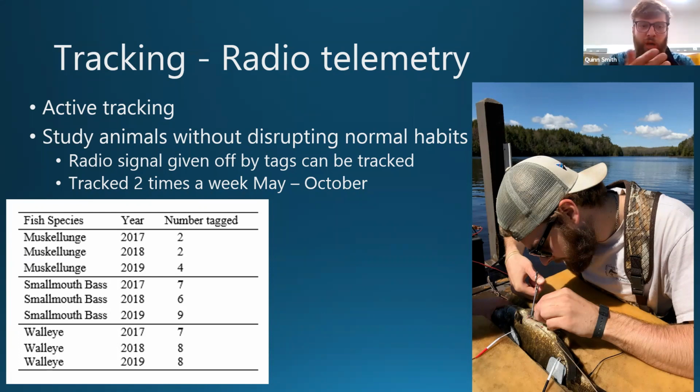This table just shows the number of fish we had tagged. Relatively few muskies were tagged during the study. The population estimate on the lake was 33 fish, so we were really happy to be able to tag 4 of those fish in 2019, but it was a relatively low sample size of muskie for this study. Smallmouth bass and walleye, we were dealing with anywhere from 6 to 9 fish during each year. So small sample sizes. However, this can really represent a population when we get into modeling.